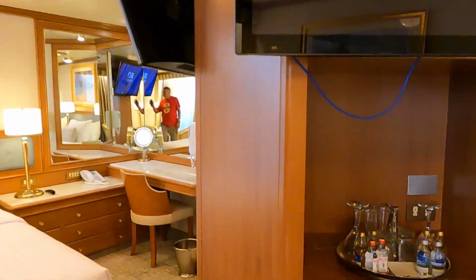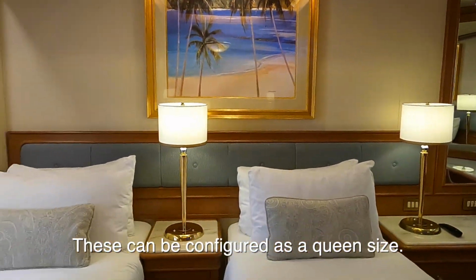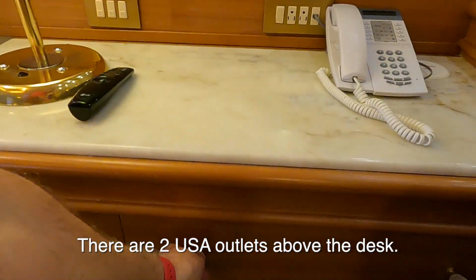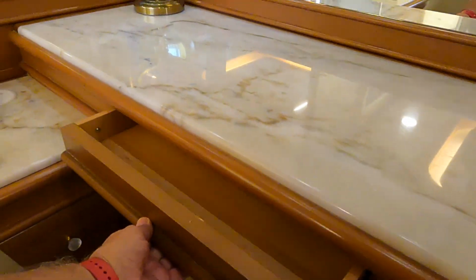Television here. Minibar setup. Television here. Now they've got two twins. You can also have that configured as a queen, right? Vanity. Drawers, little cabinet in there. Fancy chair. Drawer there.